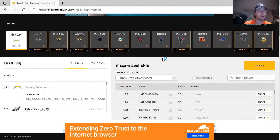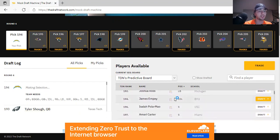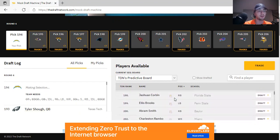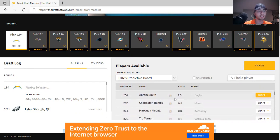And if we look now at pick 194, we have another opportunity to get some running back depth. I don't think that's necessarily a need at this point for this roster. Could get a depth linebacker. And Ellis Brooks could be a really, really good option.